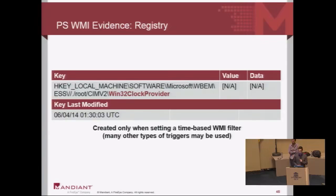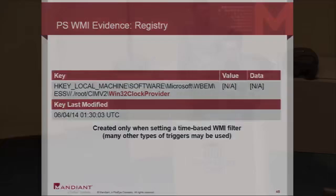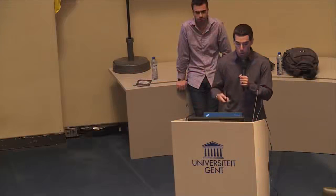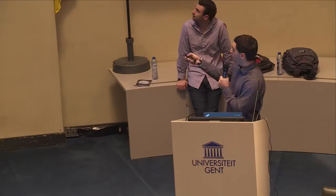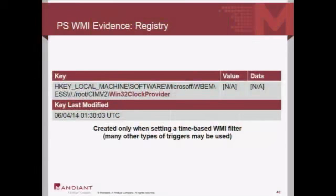What we did find, though, is at least one specific event filter, and this is one of the defaults that PowerSploit uses, the one that executes code at a specific time of day. It will create a registry key and value under it at this path, and the key is called Win32 clock provider. And that is not common. We've examined tens of thousands of Windows systems during our investigations, and I've never seen this key show up unless someone creates an event filter that uses a specific time of day to run something, a consumer. And so that's a good tell that someone used PowerSploit with the default WMI options.